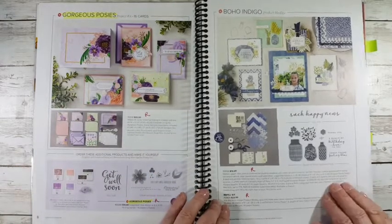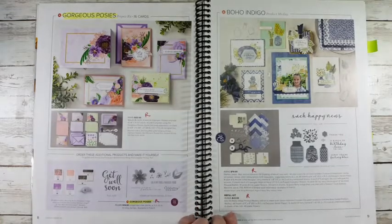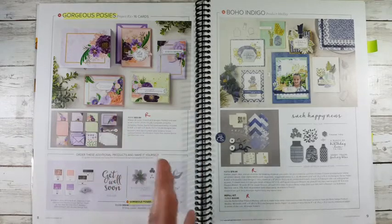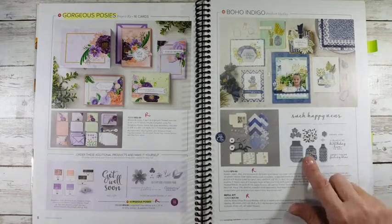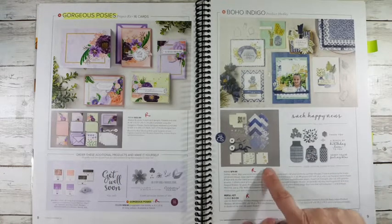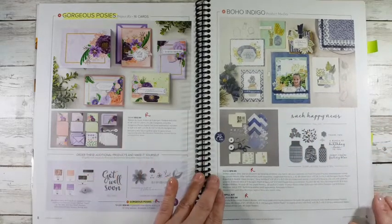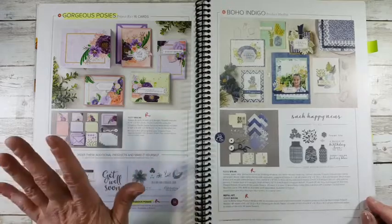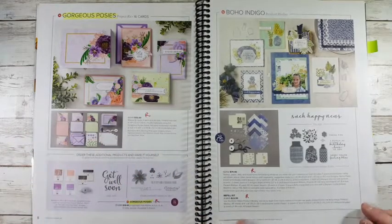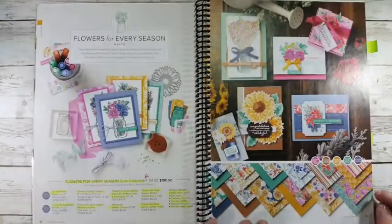This is another beautiful set, Boho Indigo. It is not all-inclusive. It's actually a product medley, let me put it that way. It is kind of all-inclusive. You get the stamp set, but no ink, right? All for $70, you get dies, you get ribbon, you get paper, you get a list of things, but you use your own ink, all right? And then you can always get a refill for it for $23, but that is a product medley. It's one big grouping. All right, let's flip the page.